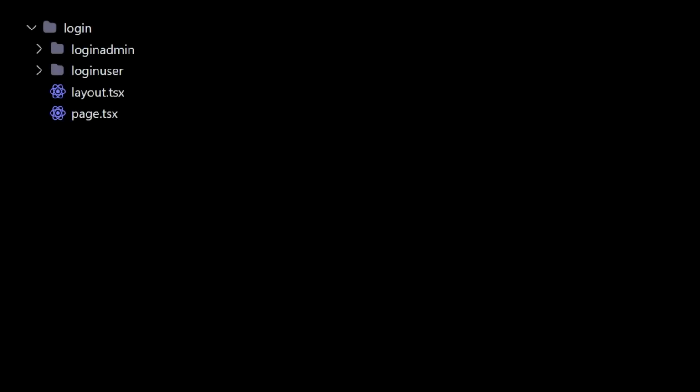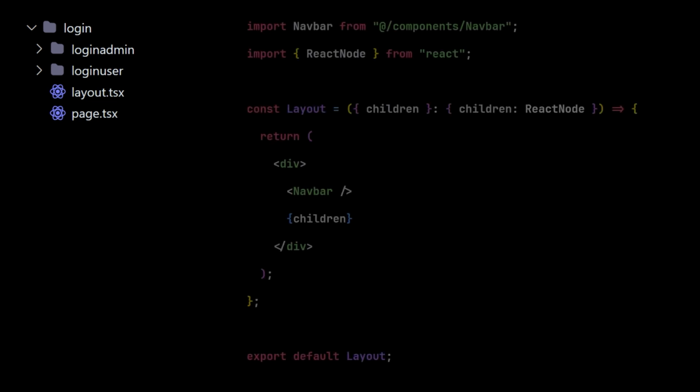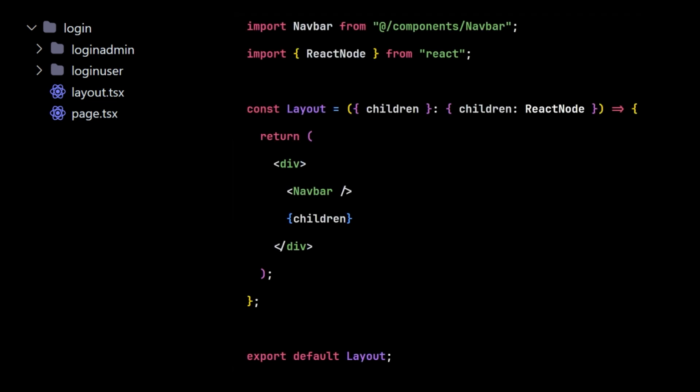Here you can see I have my login page, and inside there I have login admin and also login user. Then I have my layout.tsx file and also my page.tsx file. Inside my layout.tsx file, first of all I'm going to define my component which will destructure our children, and now I'm going to use these children right here inside this div. Basically it's going to take the entire content of this page.tsx and inject that inside this children. Next, I'm going to import my navigation bar, and I'm going to use that right here.